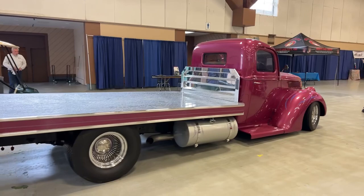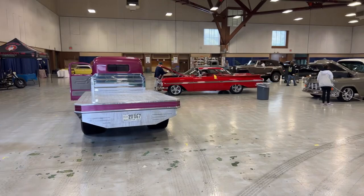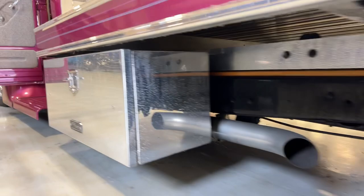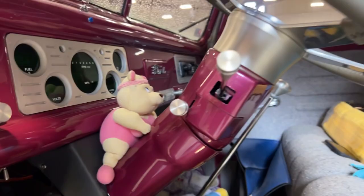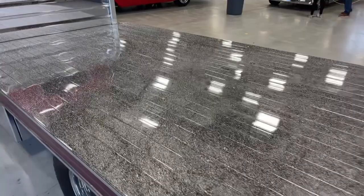What a ride. I love it when we're here during this time, because you get to see them live. Look at those tires. Holy crap. Whoa. Anyway, you get to see them working. Look at this thing. How shiny this bed is. Yes, it's Oregon. It's raining. That's what they normally do over here.